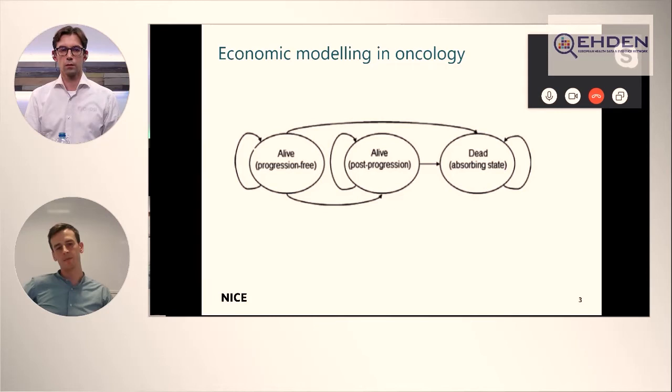But perhaps an important point to make is that often the methods, in terms of the kind of data that we need to inform these decisions, whether they're for guidelines or for guidance, are quite similar. And the potential benefits, which we'll come on to talking about EHDEN soon, the potential value of this framework apply equally to clinical guidelines and the evaluation of new technologies.